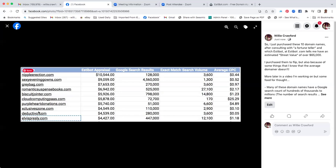So domain naming is an inexact science at best. What a domain name is actually worth is what someone is willing to pay for the domain name. Nothing more, nothing less. You can pay whatever you want for a domain name. It is worth exactly what someone is willing to pay for it or what you're willing to give up to hang on to it. So a lot of people buy domain names speculating. They think that someday that domain name will be worth a lot for whatever reason.